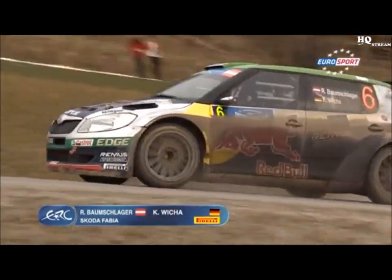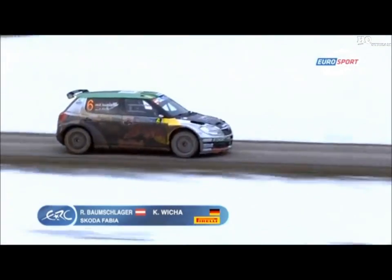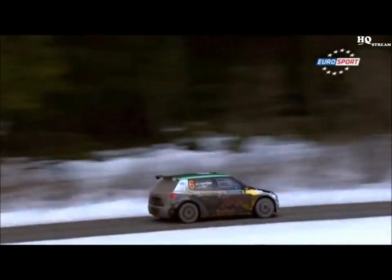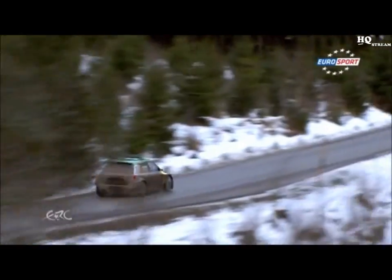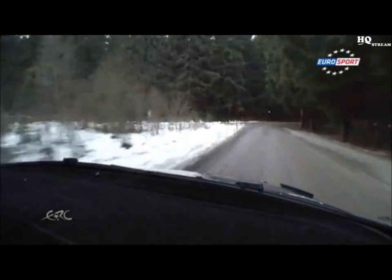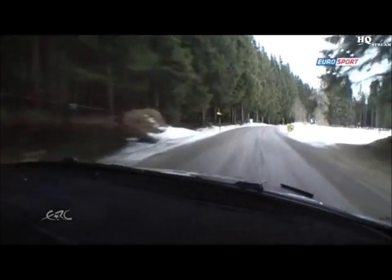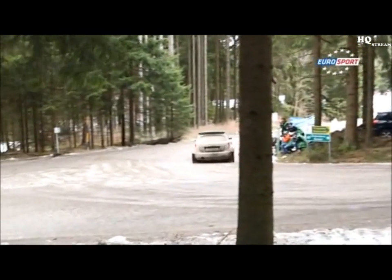Gronholm disappointed. I think he was a bit of a fan of Kajetanowicz at first service. Baumschlager stays in the lead, second fastest on the stage in the Skoda Fabia S2000. Skoda with a bit of a change up in their driver lineup for this year's ERC. Lappi, I think he's headed towards Europe, and Kopecki in the other direction, out towards the Asia Pacific Championship.